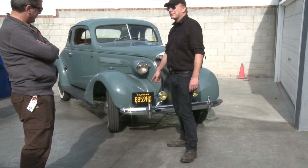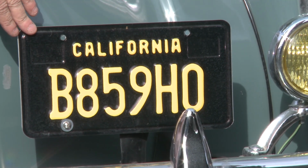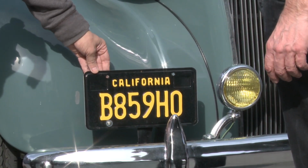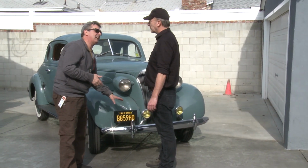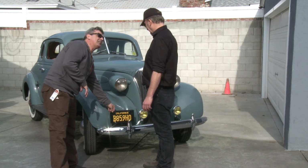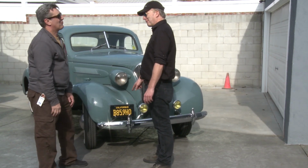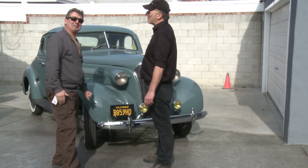This plate here is a replica. This year in California they came up with these vintage plates, and it's a coincidence that in 1937 the color of the plates was black and yellow. So it's perfect. But do you have the original plate? I will save that for our next interview.